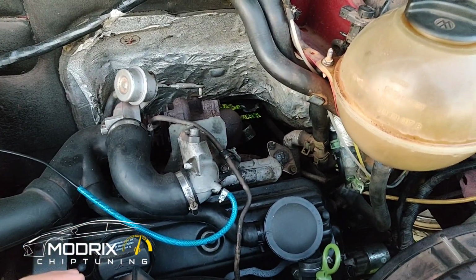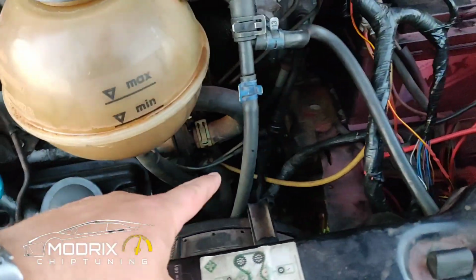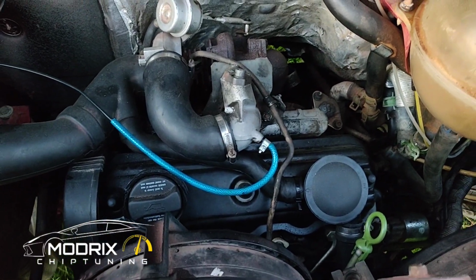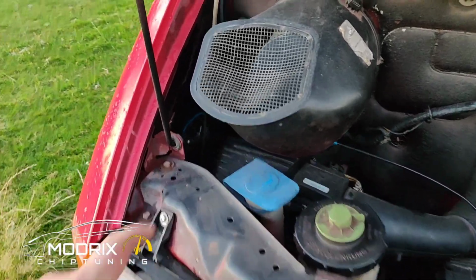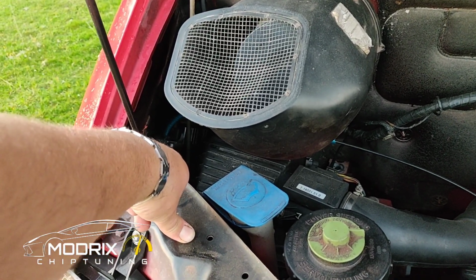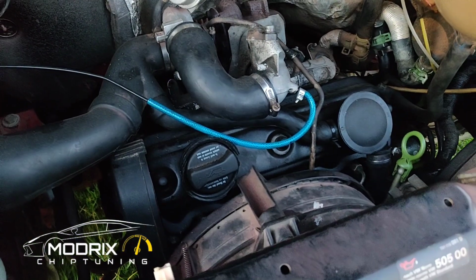Pretty much, I would say that's all. The engine fits pretty nicely. The gearbox was left original. We just put the 1.9 TDI engine in here, and it now has 66 kilowatts. We will probably do chip tuning of that ECU, or replace that ECU with the 81 kilowatt one, because all the other stuff and cylinders can stay as they are.